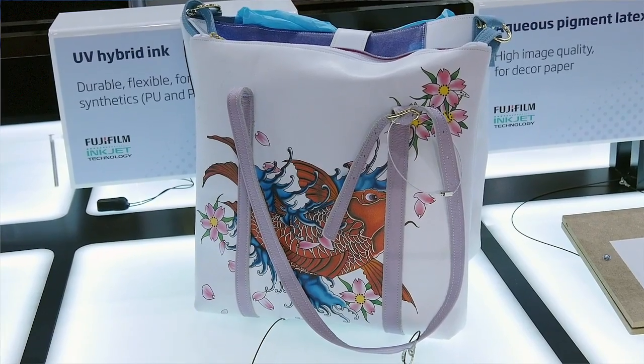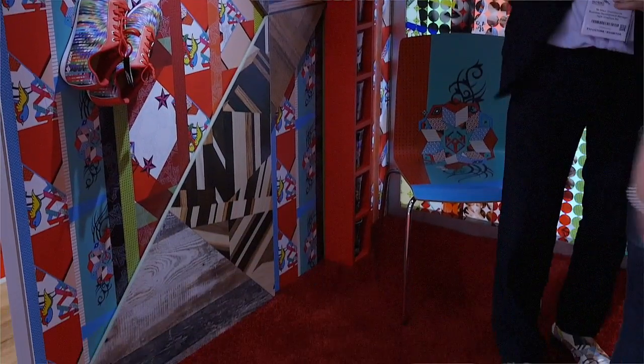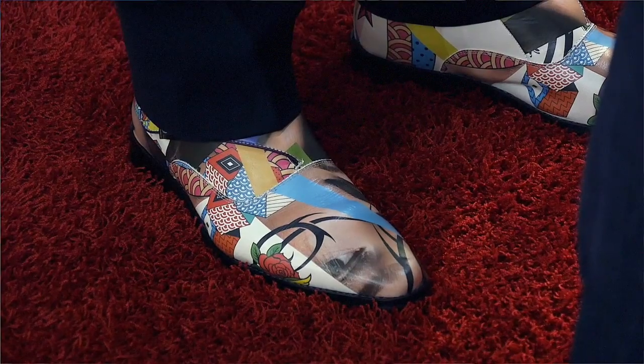In addition to the packaging side, we're also addressing the decorative market and the functional manufacturing markets, as everybody sort of wants to get their shoes personalized or their t-shirts personalized.